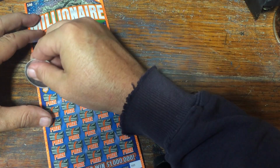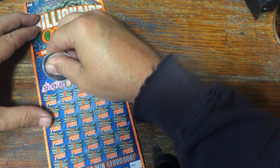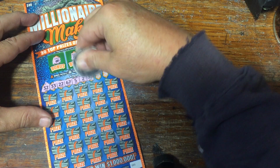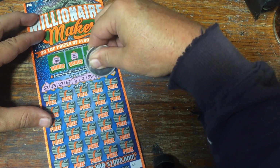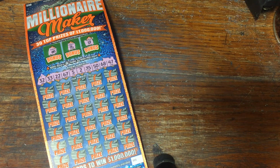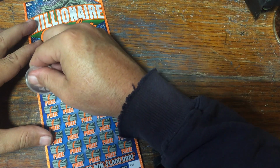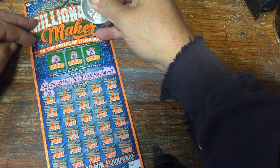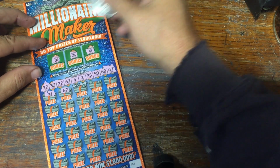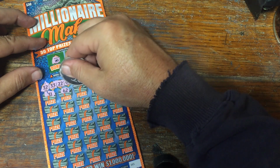Alrighty, nothing in the bonus. Looking to match up a 32, 33, 22, 67, a 5, a 2, a 35, 50, 68, or a 47. Got a little bit of gunk on my scratcher coin there. Here we go. Come on, big $200 burst. Starting off with a one-off there from 31. 62. No, we got a 67, a 68.